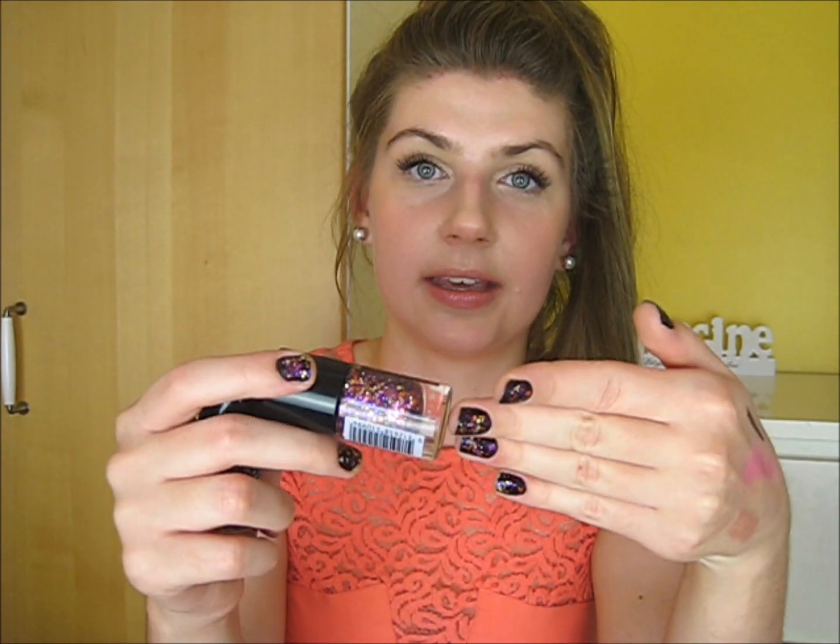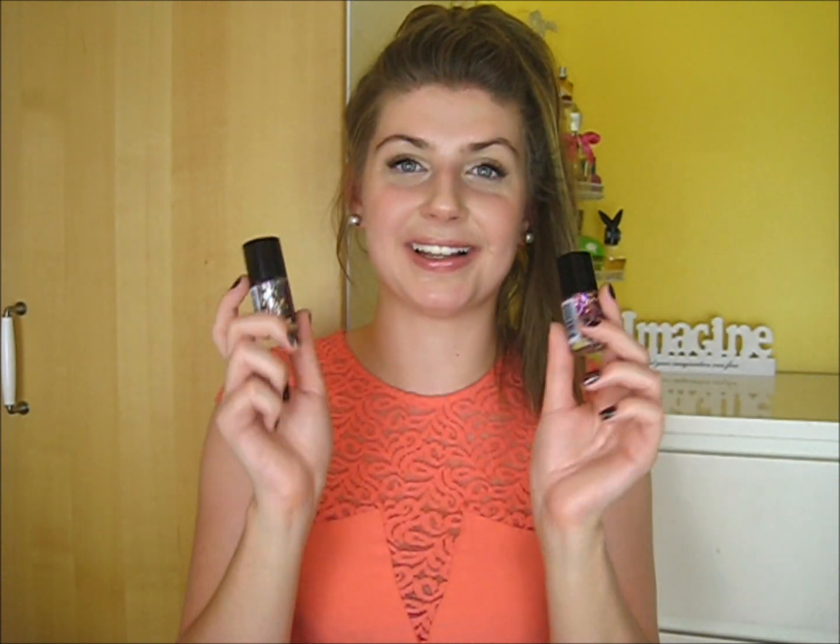The way I like to wear them is I'll put first a black nail polish underneath, and then I'll put the glitter top coat on top. So that is the one there, and it just looks so cool. Seriously, every time I wear either of these as a top coat, I get complimented all the time, whether it's by friends or just randoms. I just always get compliments when I wear them, and I just love glitter top coats. I think they look so cool.